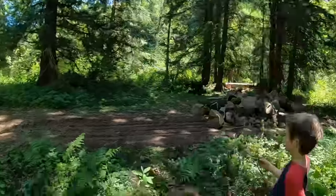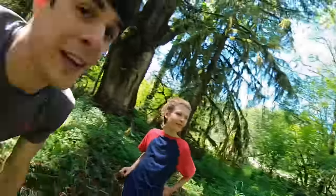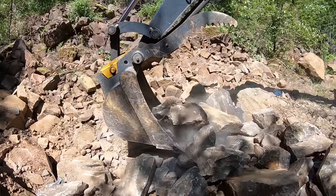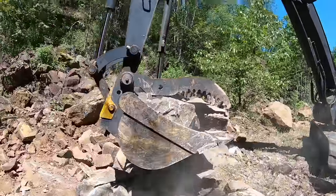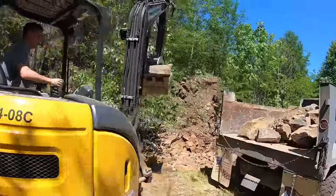Would that be fun to ride in the back of a dump truck? Oh, that would be fun. Kind of dangerous though. Well, it has been so awesome watching that epic excavator and the awesome huge dump truck dropping these rocks over here and loading them up. And we are so glad that you joined us to watch this too.